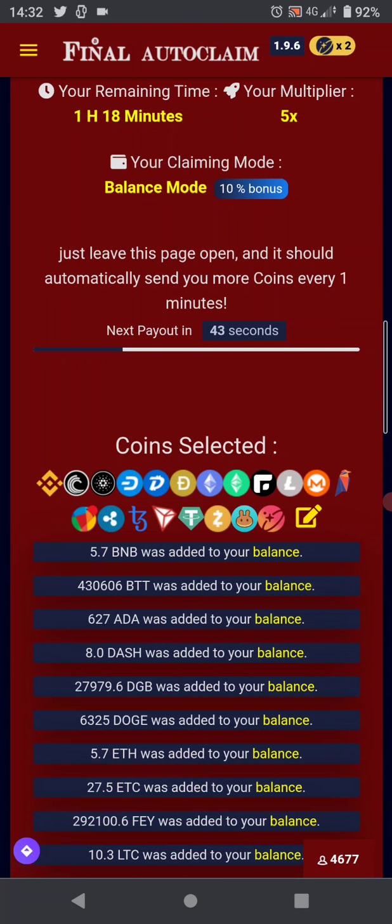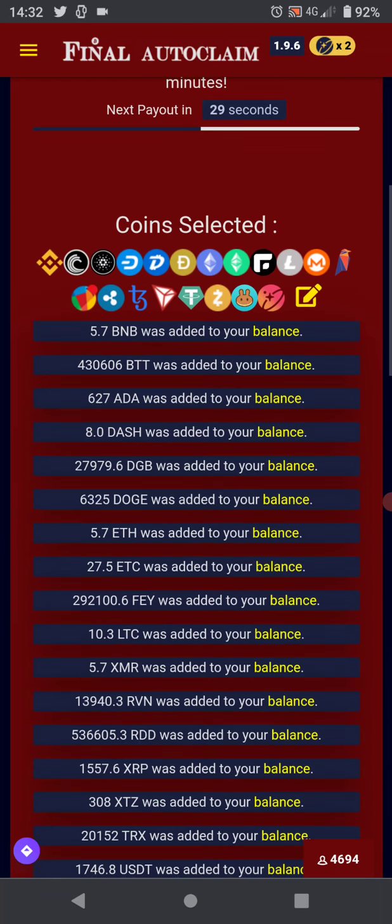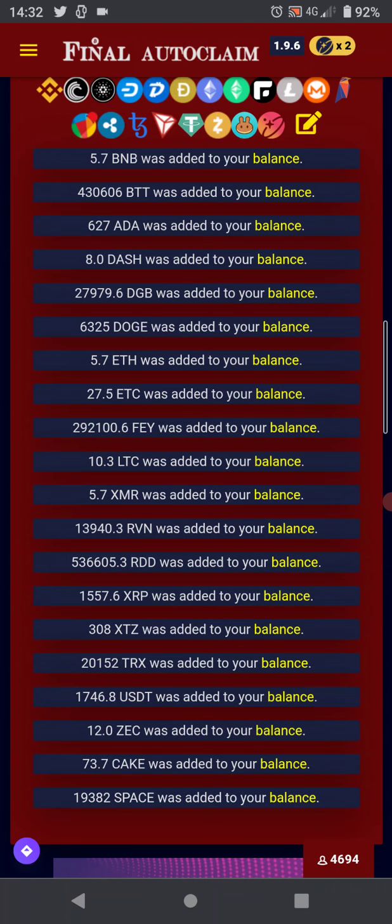And because I'm in balance mode, I get 10% more payout, so where it was 5 BNB before, I'm now getting 5.7, and where it was 7 dash before, I'm now getting 8. So you can see it's worth putting it into the balance on occasion instead of straight out to Faucet Pay or the Express Crypto.